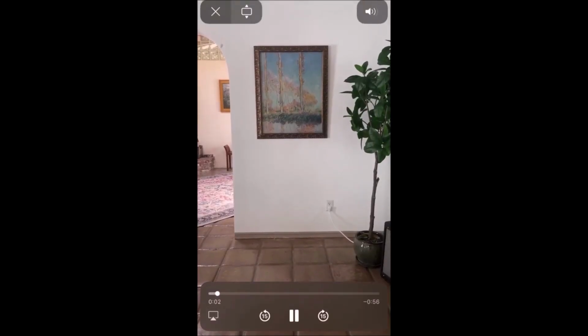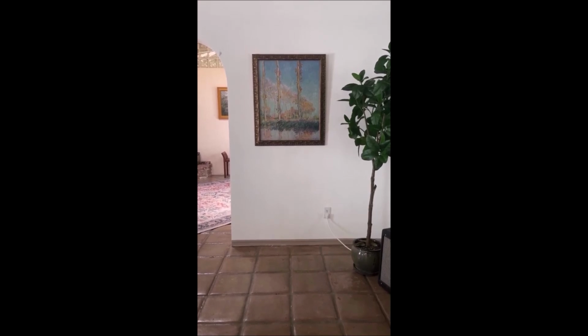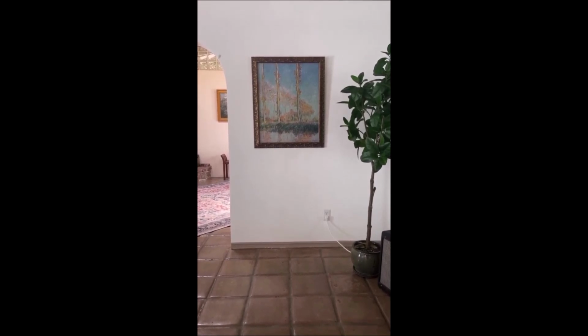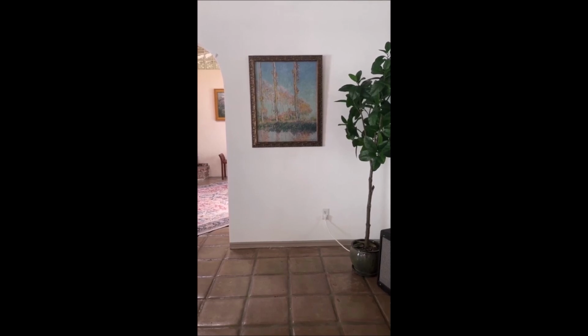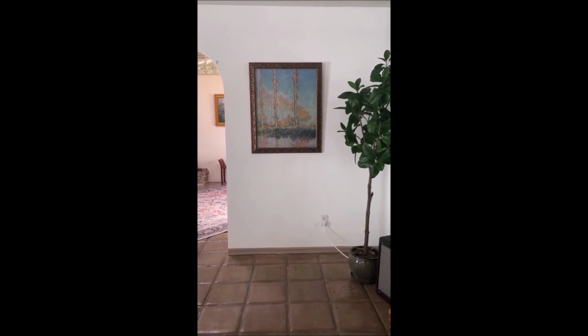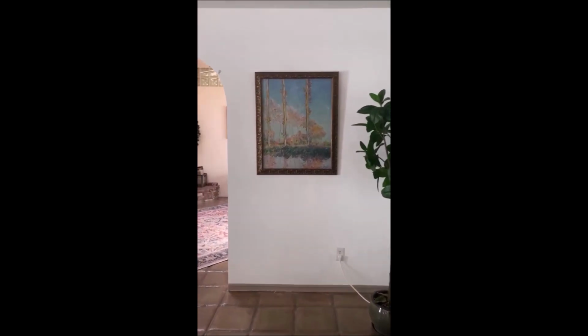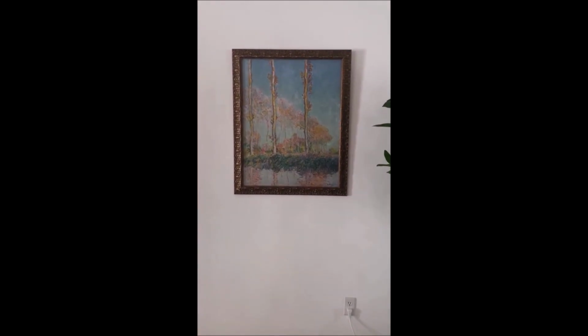Hey guys, I just hung what I think is the final Monet print to show you guys. This just came in from the framer yesterday. I hung it in a place that was the wrong place, and now I think I found its home. So I love the framing on this one.